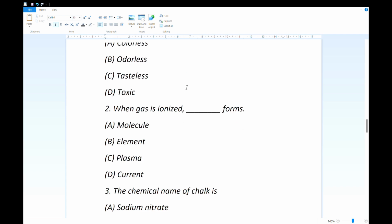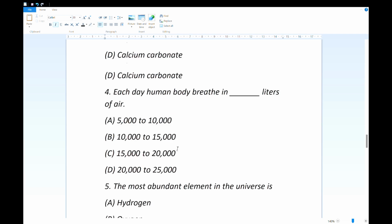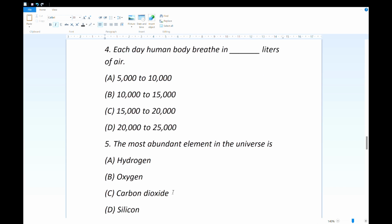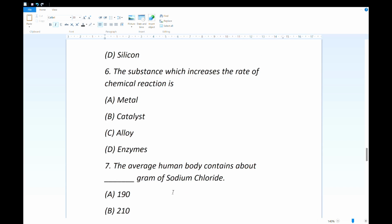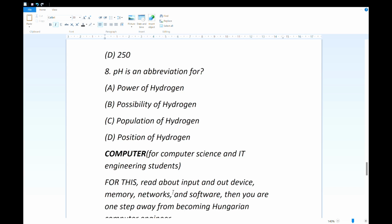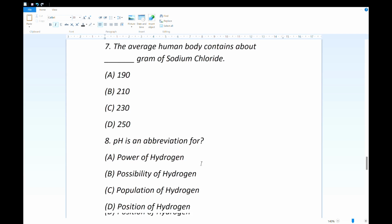If you can do all this, you can see the second question also. You can see this is the third question. And then we have the fourth question here. There is an option. And then we have the fifth question. Look at the questions, oh my God, they are really very easy. I know that everyone can do it. All the students who got admission to study in Hungary can do all these questions.